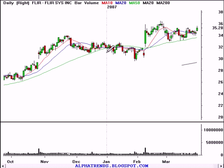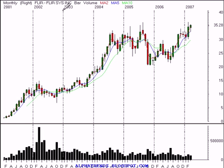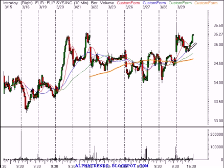FLIR, F-L-I-R, is FLIR Systems. This stock on a weekly time frame, you can see that it's been holding above what looks like multi-year resistance in here near 34, and these are all-time highs as well. So I'm surprised we haven't looked at this thing on Wall Street yet. But anyways, the stock looks bullish to me. And again, it's another example of a stock that had a late day rally with the rest of the market. So let's look for a little bit of a pullback, just to 35.20, not really much of a pullback at all.